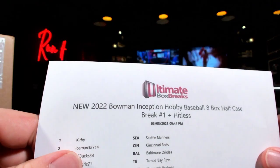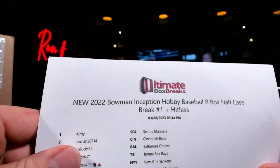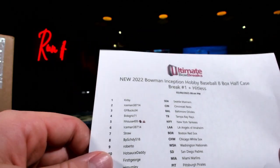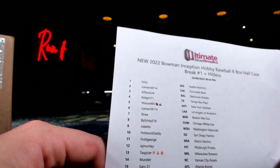So the new stuff, Bowman Inception, 8-box half case break number one. So we'll do the other half tomorrow. Kirby Ice GF, Bob Grizz, H House with the top five. We keep it going.